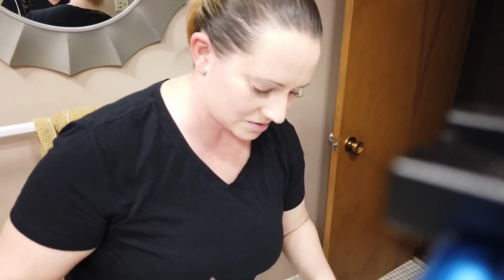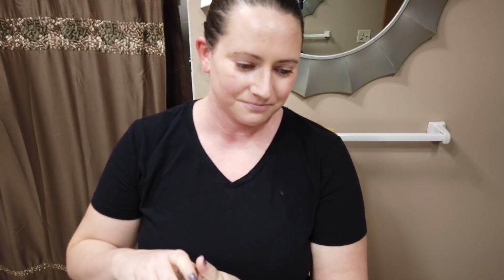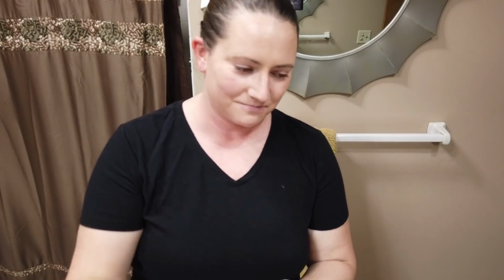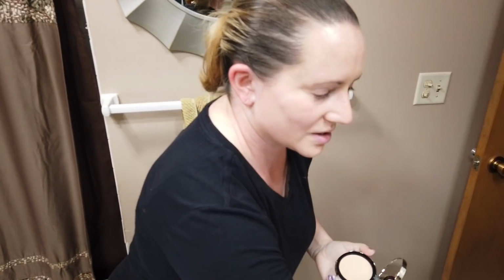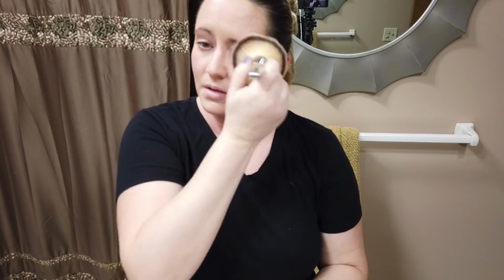Okay, so now just to do a little bit of powdering. And let's see. Okay, so this is the e.l.f. Sheer Tint Finishing Powder, but you know what? Maybe if you applied with the sponge, you'd get a little bit better oil absorbing stuff. But anyway, I'm applying with my brush from It Cosmetics.